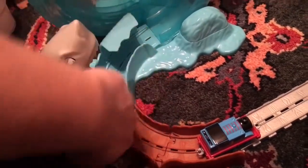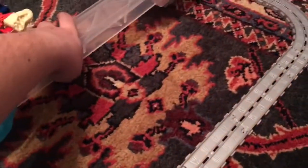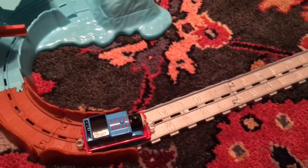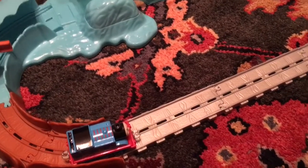Yeah, that's how you do it. Thomas hits this on the way. The shark opens his mouth and he chomps down but misses. Just push that back and it'll fall back into place. This really is a fun little set. That is very weird at the same time.